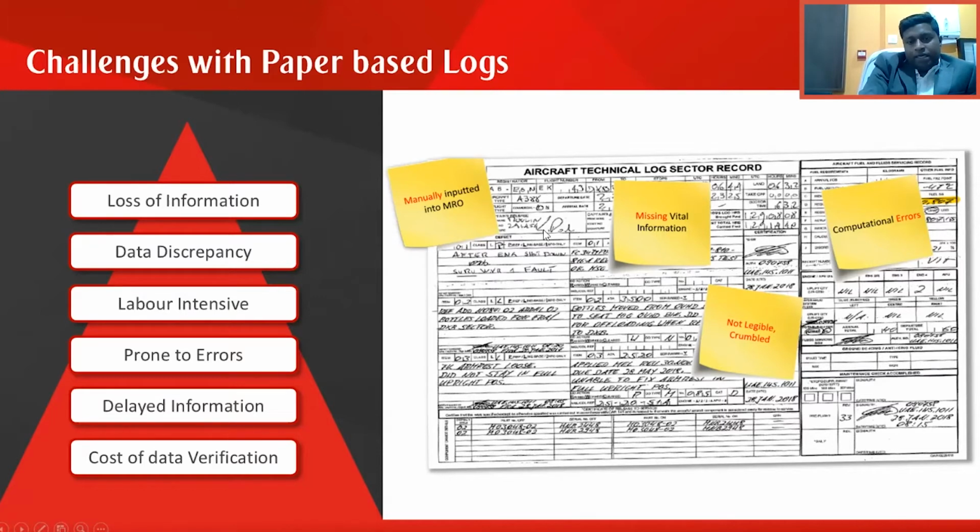Now, being handwritten, this brings in a lot of challenges for us. There have been a lot of events when we lost information because of the handwriting. People were not able to understand exactly what was recorded in the defects, and this involves a lot of cost of data verification. And when we enter it into the ground systems, because of human intervention, it is highly prone to errors, and it's a very labor-intensive process, as I mentioned earlier.